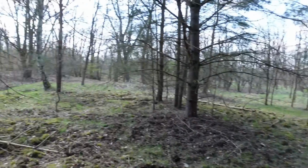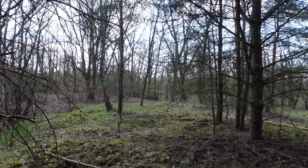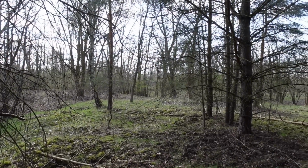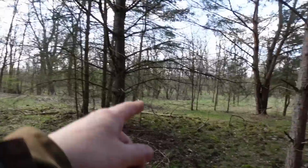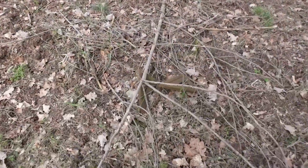Oh, Eagle Eyes. See over there? Could that be what we're looking for? I think we should go over there. But also I see something down here. There's something laying there.